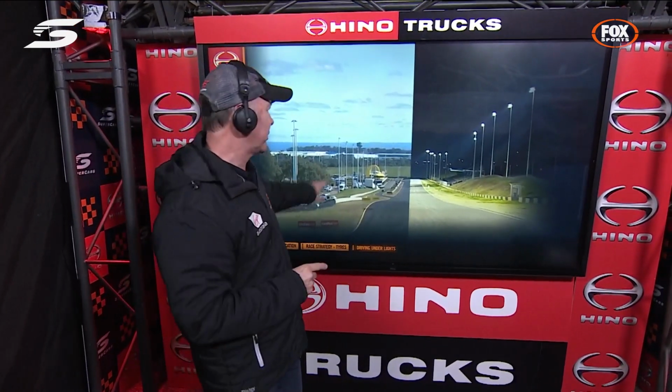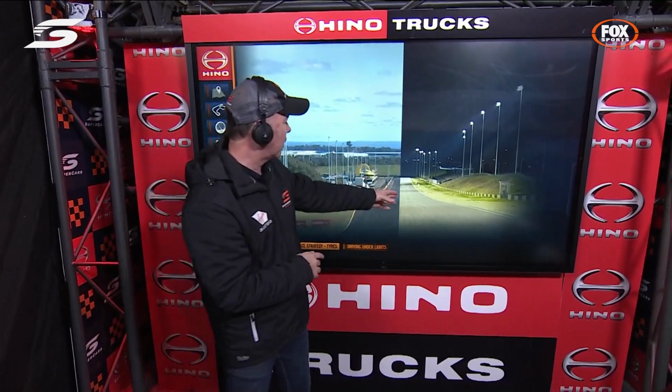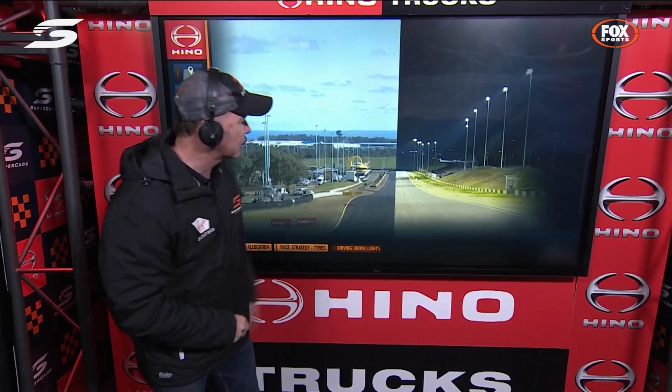And here's a really good example. So we've split the screen here, going down that straight, daytime, nighttime. Now, all the things we take for granted as visual cues, the horizon, fences in the background, the fence here, the track, the lines on the side of the road. Look out here, all of that gone. So everything happens faster. Does that matter?